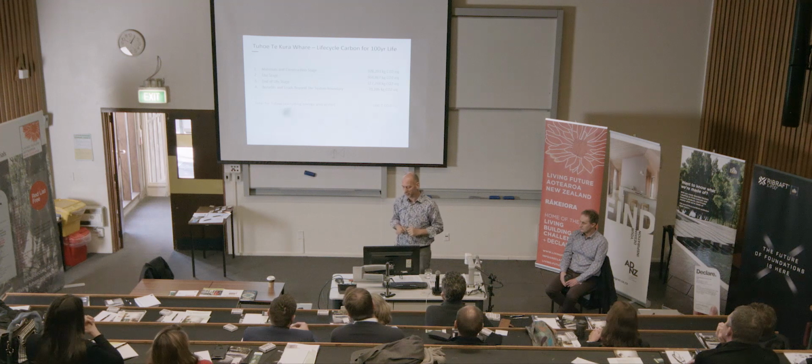So I'm not actually advocating that all buildings should be net zero energy in New Zealand. Some need to be to demonstrate proof of the pudding, but we just have to make sure we get the right mix, the local appropriate mix for us.